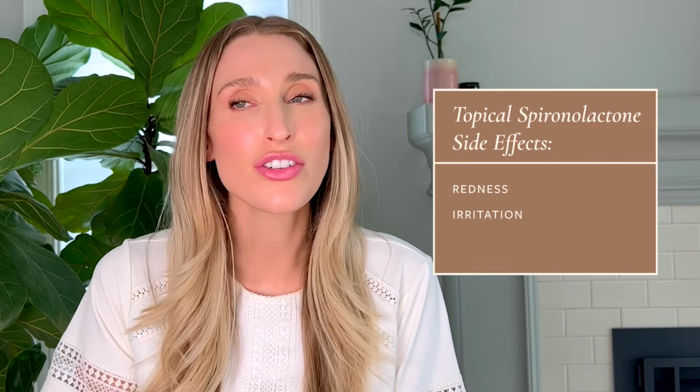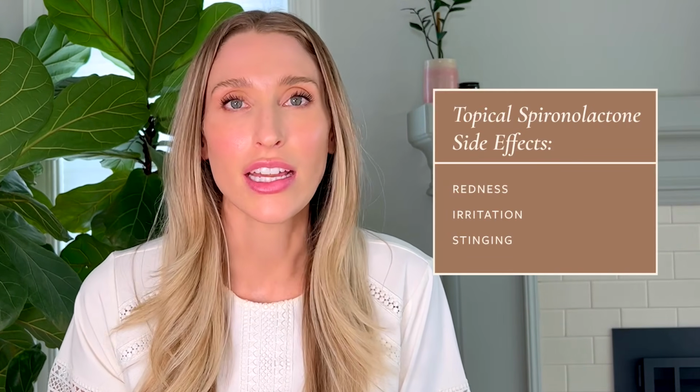Now, when we look at topical spironolactone, it's not absorbed into your bloodstream, so it's not going to have any of those potential systemic side effects that oral spironolactone can have. The main side effects with topical spironolactone would be things like redness or irritation or a little bit of stinging, the same for any other acne topical.